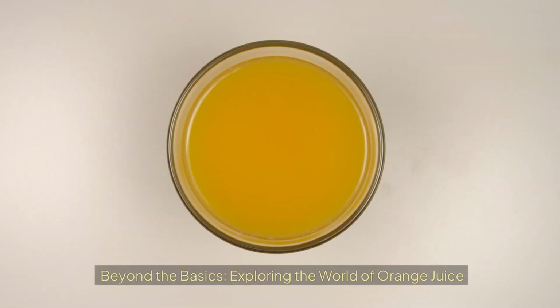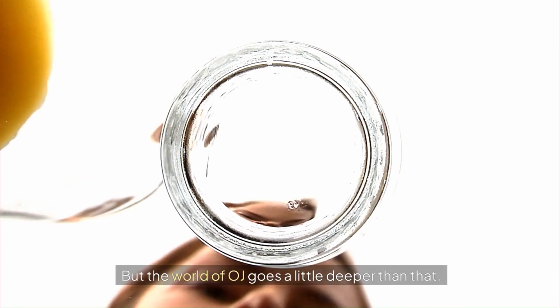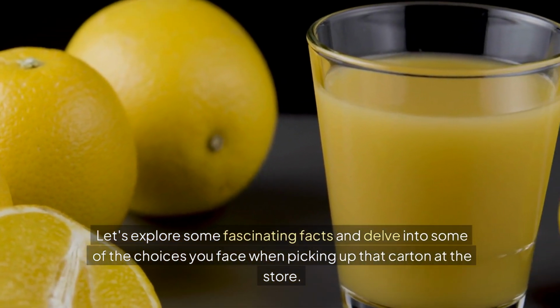Beyond the basics, exploring the world of orange juice. So that, my friends, is the basic journey of orange juice from grove to glass. But the world of OJ goes a little deeper than that. Let's explore some fascinating facts and delve into some of the choices you face when picking up that carton at the store.